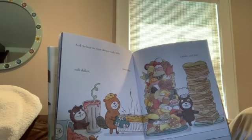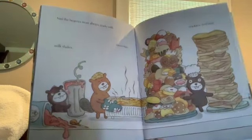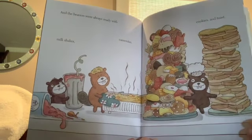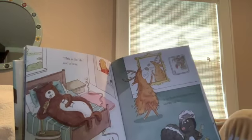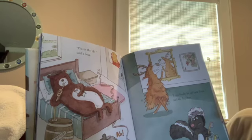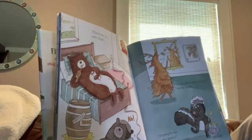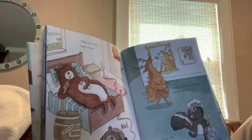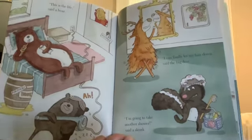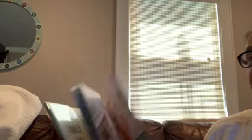And the beavers were always ready with casseroles, milkshakes, cookies, and toast. Oh my goodness, that's a lot of food, even for all those wild animals. This is the life, said a bear. Oh, one of them is still in the bathroom doing their hair. I can finally let my hair down, said the big deer. I'm going to take another shower, said the skunk. Skunks are supposed to be stinky, so I guess he's going to keep showering, trying to get the stink off.